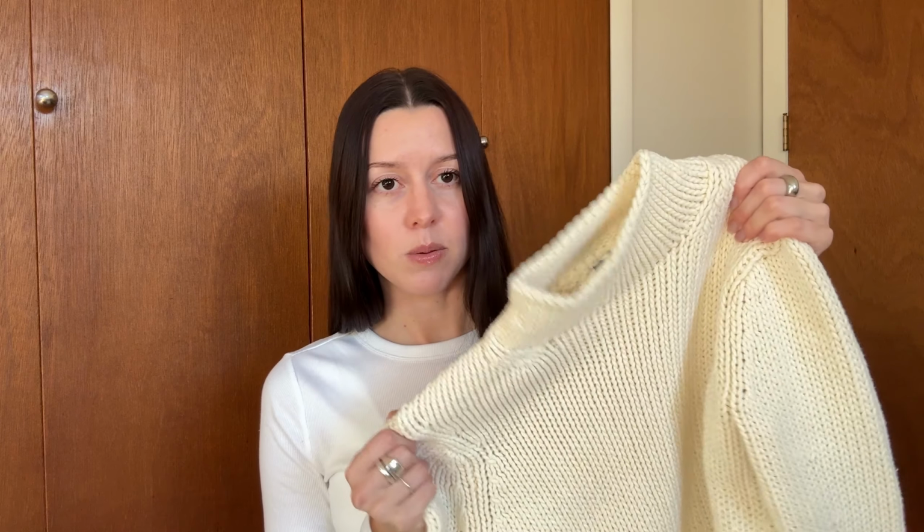Another really good staple piece for a wardrobe, especially in the winter, is just a nice simple cream or white turtleneck. I personally don't even like turtlenecks on me, but when it's really, really cold and I just want that extra bit of fabric up on my neck. This one is from Uniqlo, and I think it's a merino wool. It's very flattering.